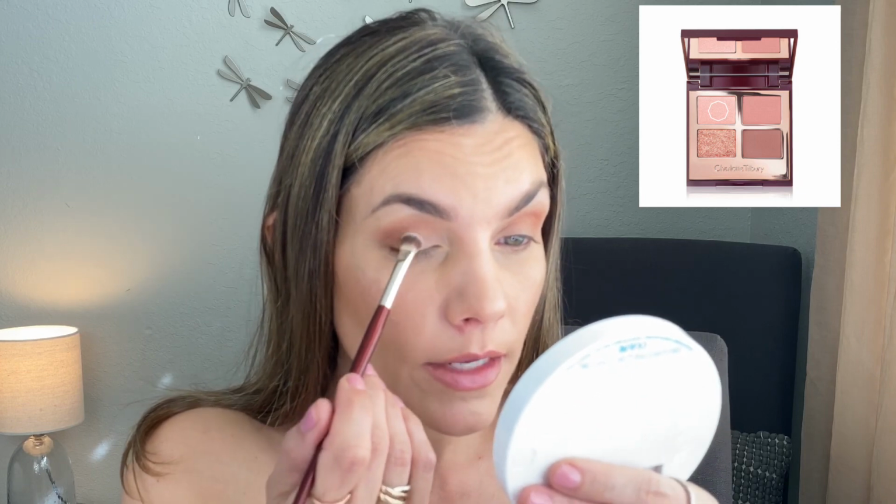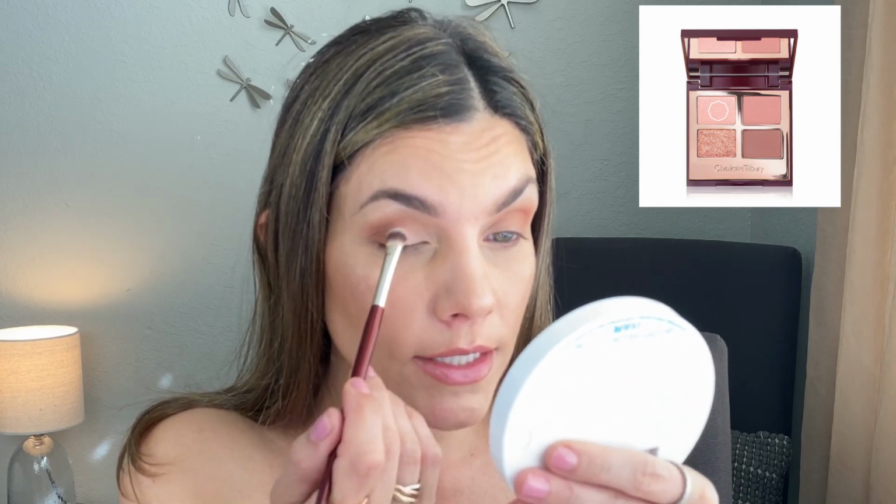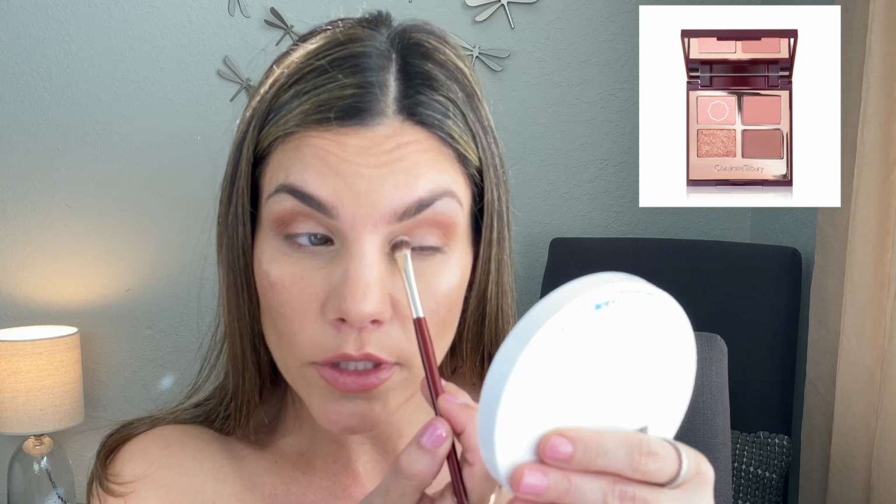So if you don't have this palette, but you do have a light pink eyeshadow or a light pink seashell eyeshadow that has a bit of sheen to it, you can use that instead of this color and just apply that to your eyelid. And I'm almost bringing it halfway across the eyelid. I'm not really bringing it over that transition color that I applied. I'm taking it more towards the inner corner and the half of the eyelid.